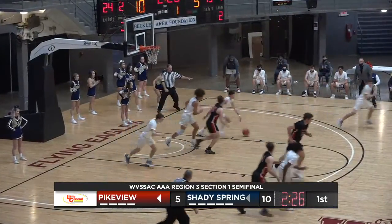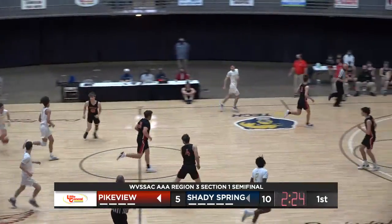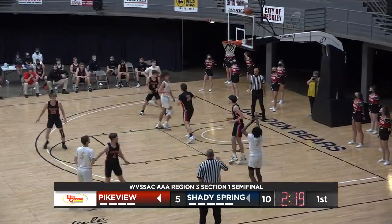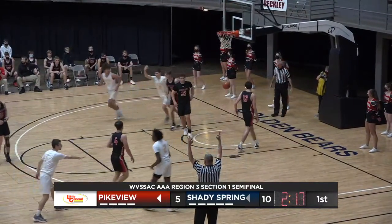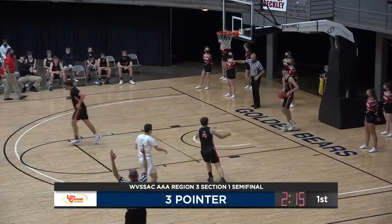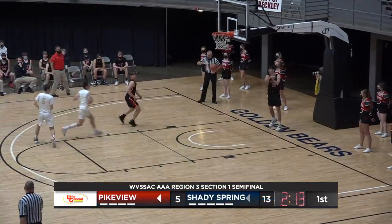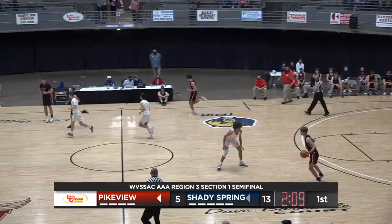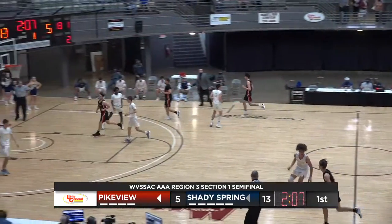Rebound controlled here by the Panthers. That follow-up won't go, and here comes Shady up the floor. Maxwell, he'll let it go again and score again. Yeah, and there Ronnie Olson made the adjustment. Maxwell's one of the guys they're choosing not to guard. He's knocked down 2 threes, so maybe the junk defense will be challenged.